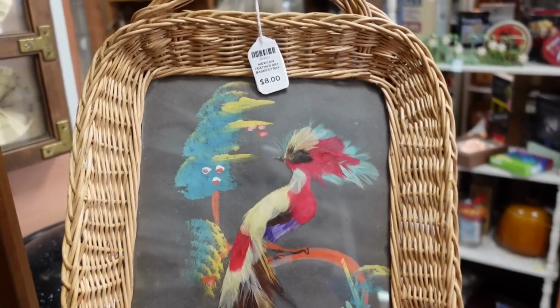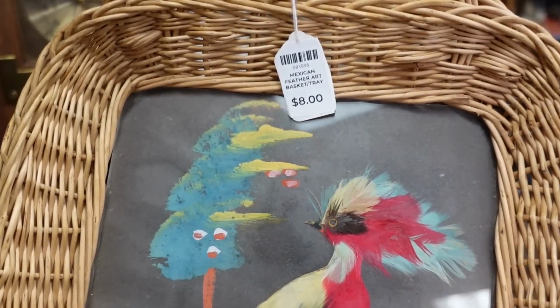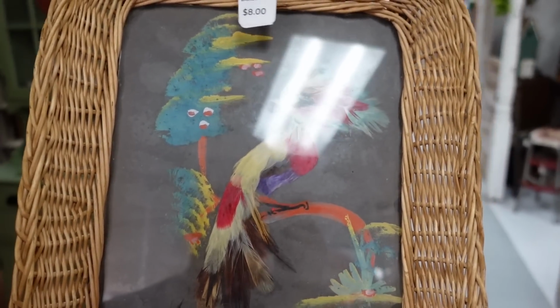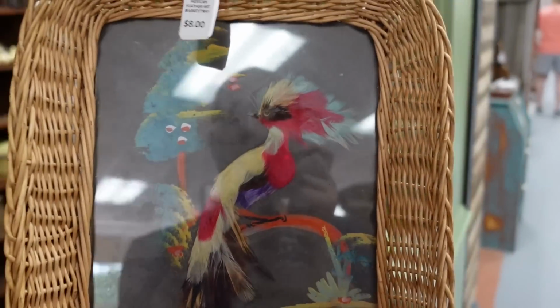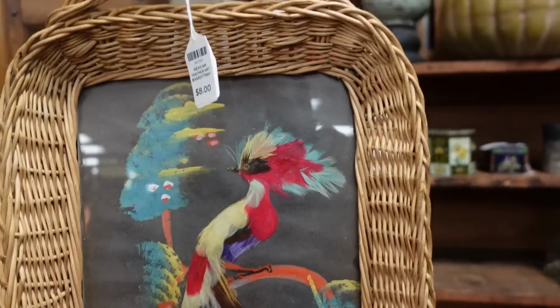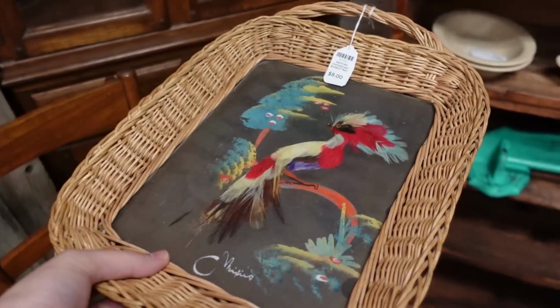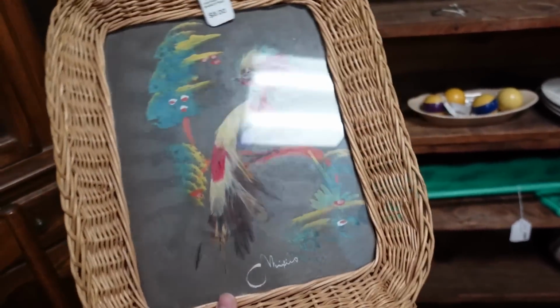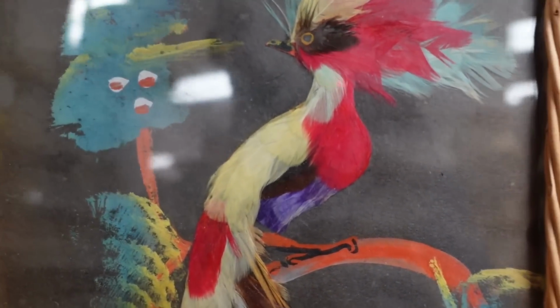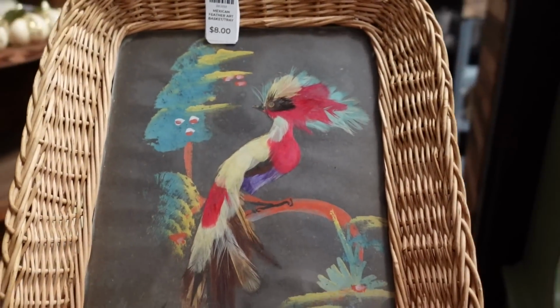I found this tray. It is Mexican, marked Mexico. It's a Mexican feather art tray with a bird on it. And I like this one. It's only $8, so I'm going to pick this one up. And you can hang it on your wall like this or use it as a tray. That's kind of the great part about it. And the size and the color is amazing. But they used real feathers. A real bird was used. Well, just the feathers, hopefully.